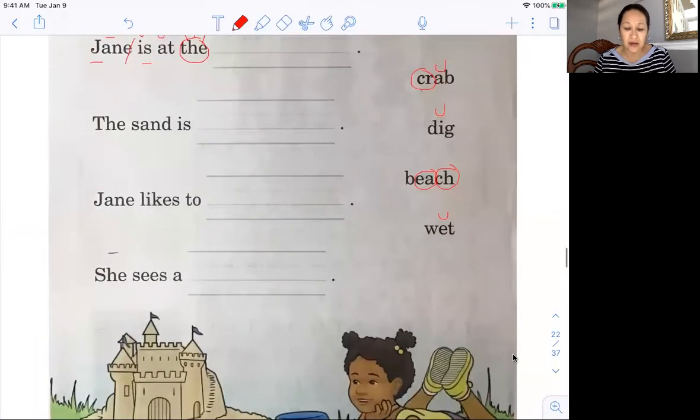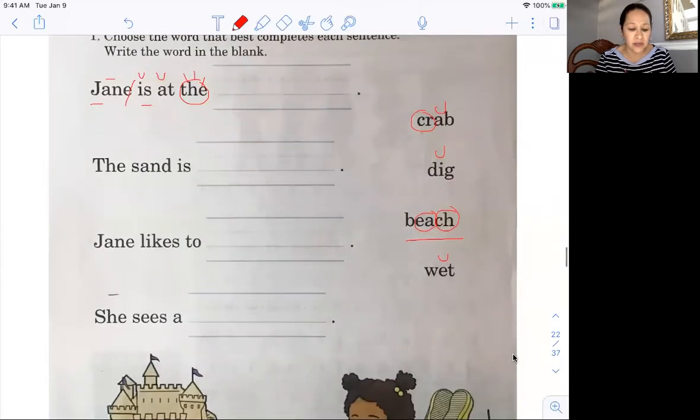Is she at the crab? Is she at the dig? Is she at the beach or is she at the wet? What would you choose? I would choose beach. You're right. So you're going to write the word beach here.